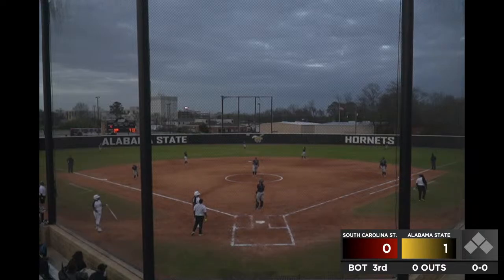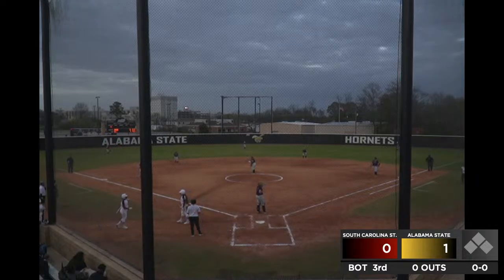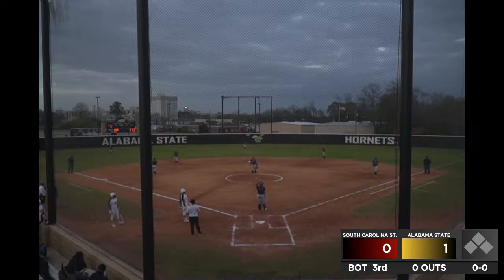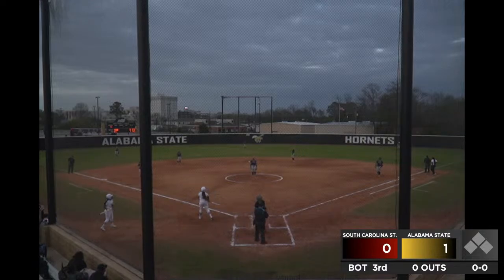And welcome back to Montgomery for the first game of the HBCU Celebration Classic. Alabama State with a 1-0 lead as we move to the bottom of the third inning. And we've got a little delay. And we'll eventually get going again. And coming up to bat, number 5, Alexia Denby.